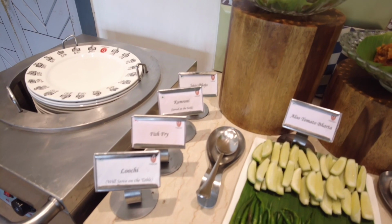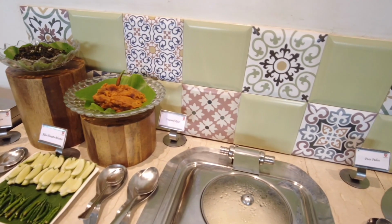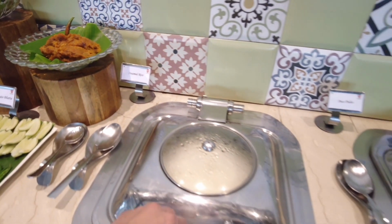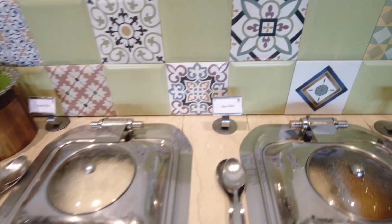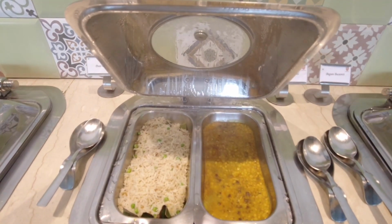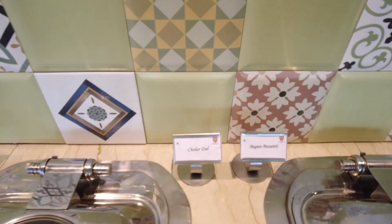Now, in terms of the spread, there was quite a lot on offer. You had some kaffir lime, some chilies to start off with, and then you had your good old steamed rice. Bengalis love their rice, and you didn't just have steamed rice, but you even had peas pulao. Bengalis generally like pulao, whether it's the sweet pulao or the peas pulao.